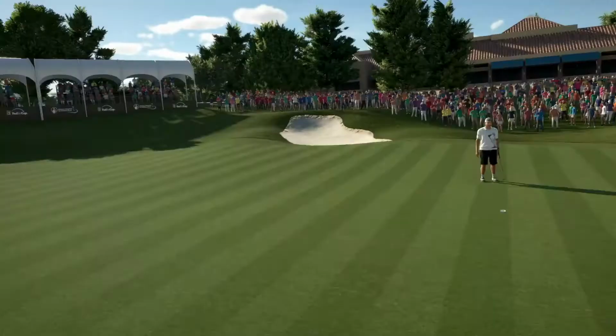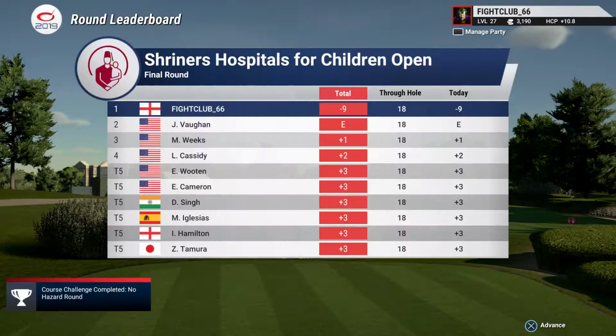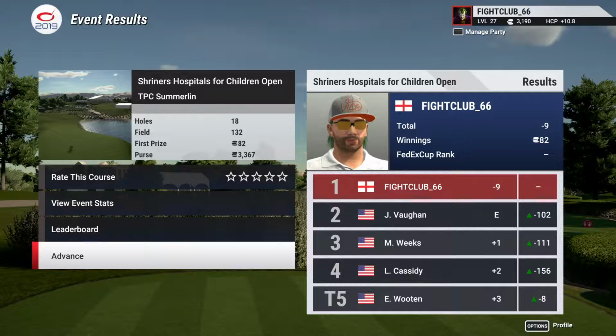And he's done it, folks. You are now looking at the Shriners Hospital for Children Open champion. This will be a great victory on their resume. To win anywhere is a big deal. But right here in Las Vegas at the Shriners Hospitals for Children Open, top victory this one. Well, I'm sure you'll agree we saw some pretty good golf today. Thanks for tuning in.